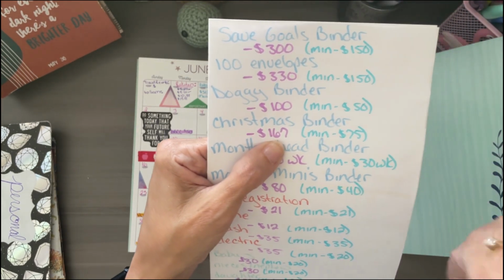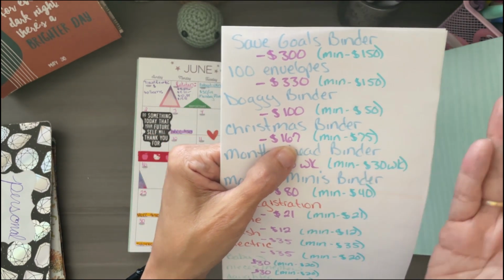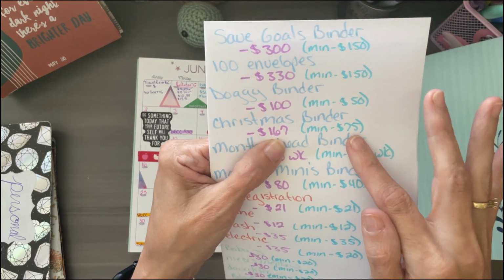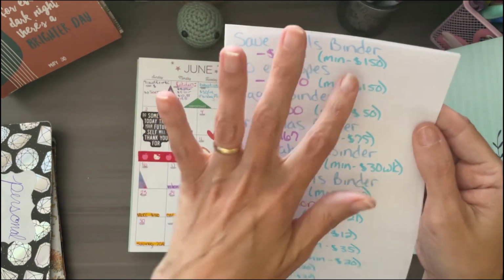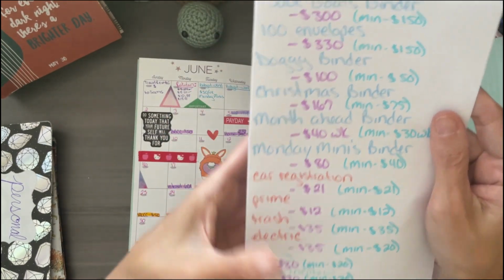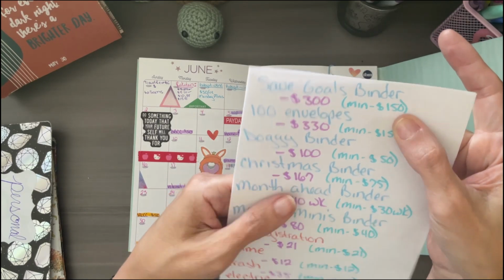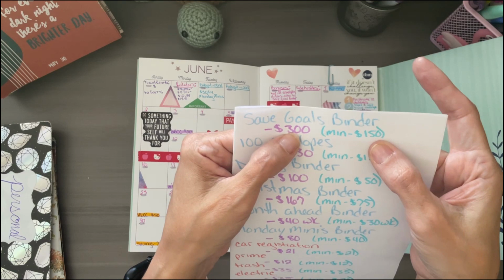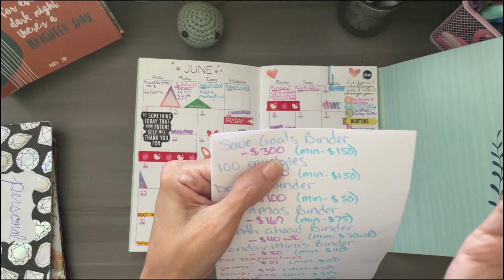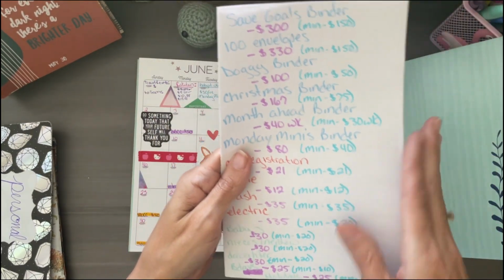But I'm okay with it if a month comes where I need to cut back somehow, some way. I'm okay with only saving $75. And so that's kind of what I did here. I wrote down my for real goals and then what I'm okay with. If I can save $150 towards my savings goal binder, then I'm okay. But I really want to save $300. That's the main goal. So that's kind of how I have it set up.